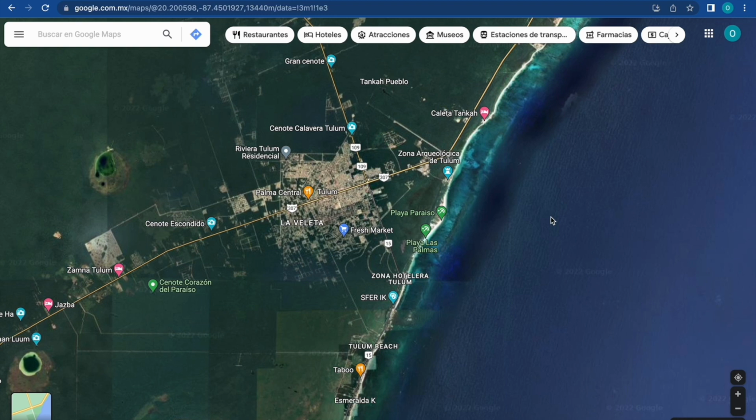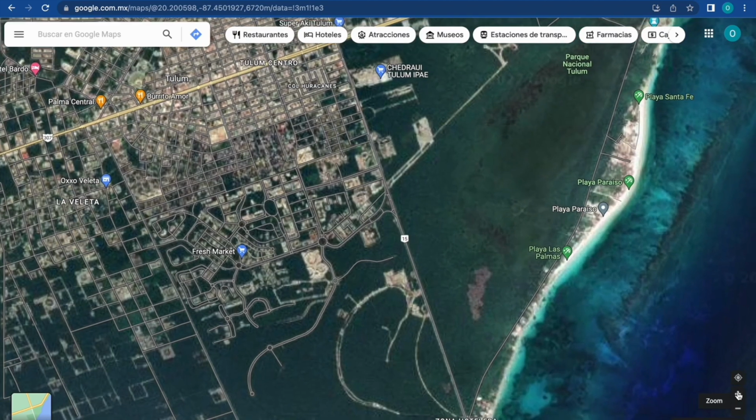Right now we are seeing on the computer the map from above, from Google Maps, of Tulum, and we're going to zoom in and explain exactly what you have in every single area. So let's check it out. The first area is Aldea Zama. Aldea Zama, I'm going to zoom in here. There you go.